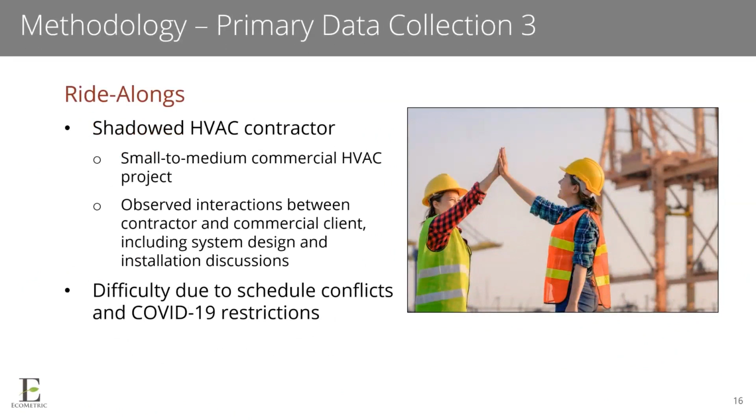The final piece of our primary data collection activities was to conduct a ride-along with an HVAC contractor providing small to medium-sized commercial HVAC installation services in the Twin Cities area. In recruitment for potential ride-along participants, we used screening criteria similar to those for the focus groups and interviews. In the one-on-one interviews that I previously described, the team asked respondents if they were interested in participating in a ride-along for an additional monetary incentive.